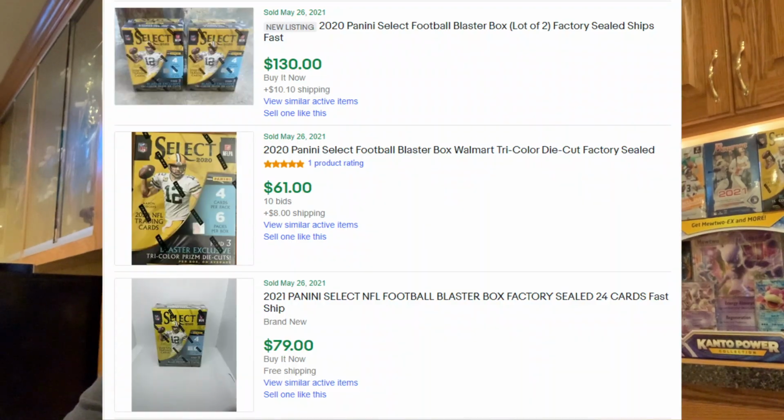Prices when they first released were incredible. A blaster box was selling for $150 on release day, which is insane. I would not recommend buying at that price point, because as you can see today, blasters are down to right around $60. There are some that are selling for around 80, but if you can get a blaster of Select for under $60, I think that's a win.